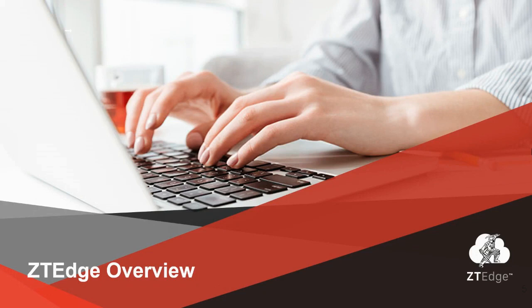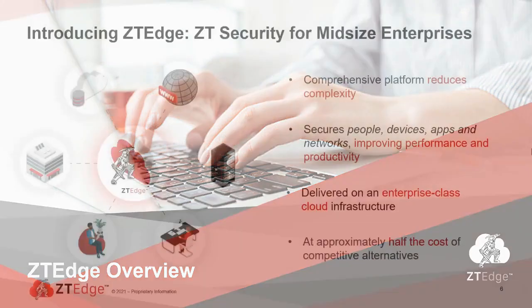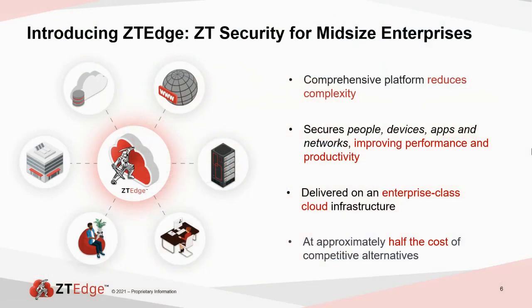So the rest of this presentation, I'll give a summary overview of the platform. And of course, on the website, www.zerotrustedge.com, you can see a demonstration and go into a lot more detail. So let's talk about ZTEdge.